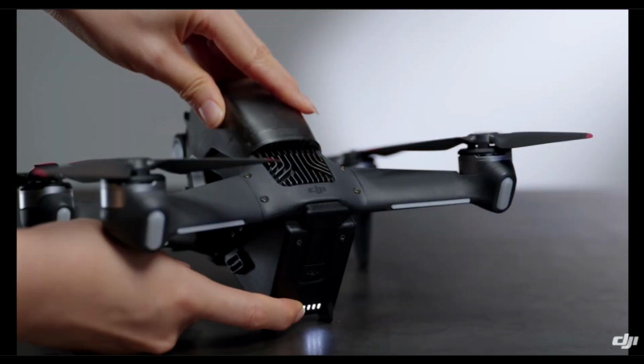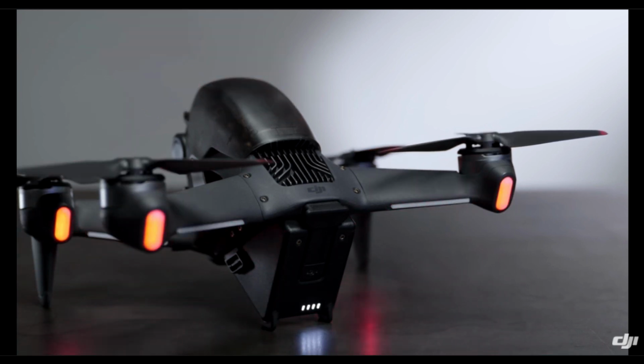DJI is putting their FPV drone on sale for the holidays starting now until the end of 2021. You can get the FPV drone for just $1,000, down $300 from the MSRP of $1,300. This was released earlier in 2021, and it is really a one-of-a-kind product.